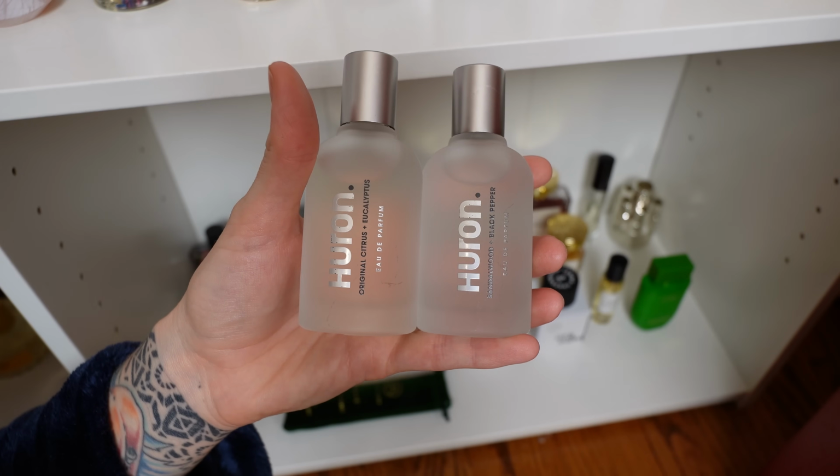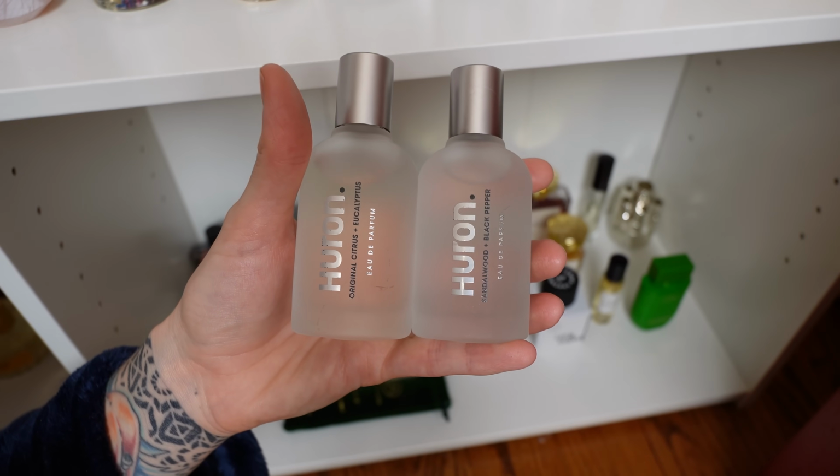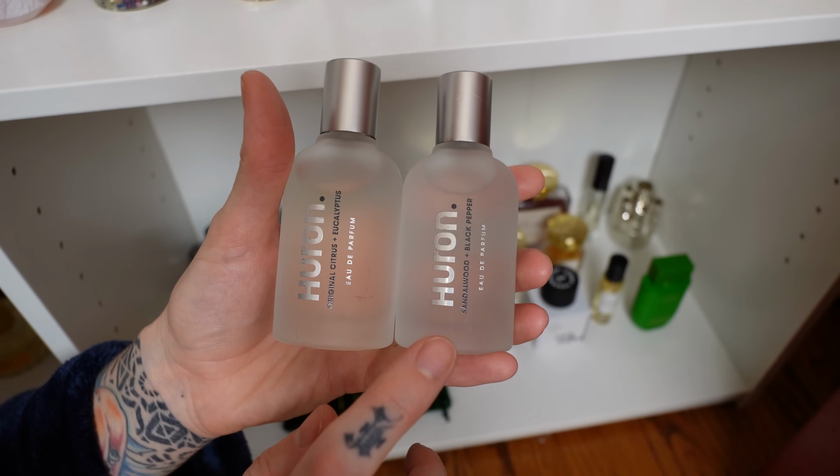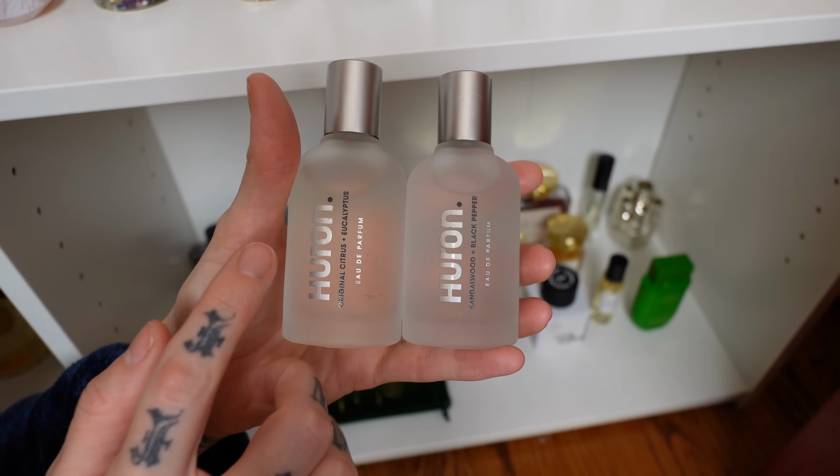Two from the House of Huron. This is a men's grooming company. These are just light and refreshing. You have the citrus and eucalyptus, and you have the sandalwood and black pepper, and it's more of a daytime, nighttime sort of combo.